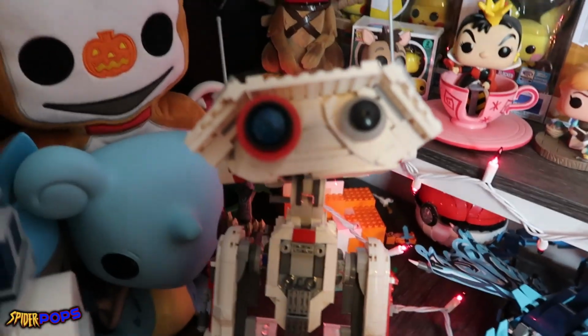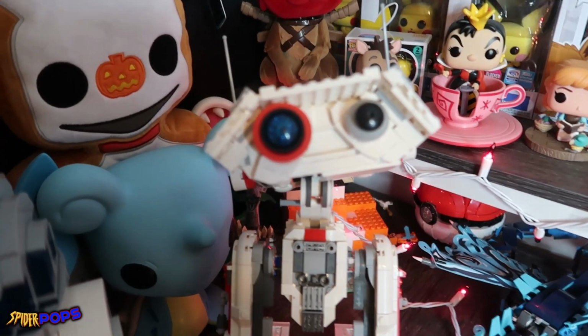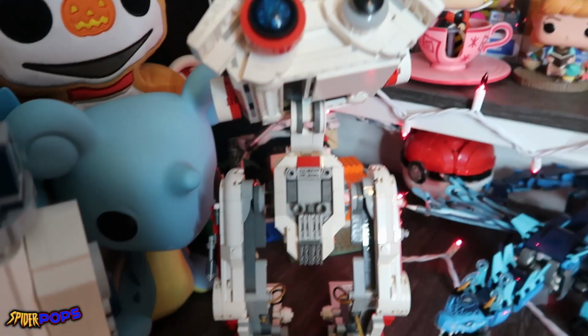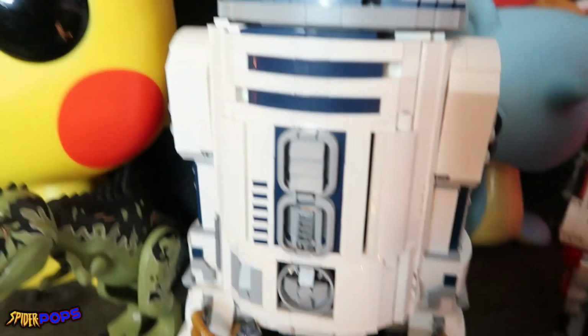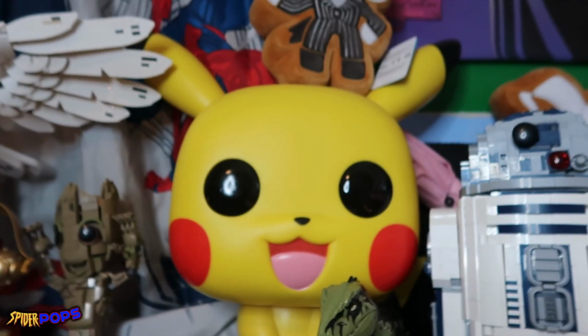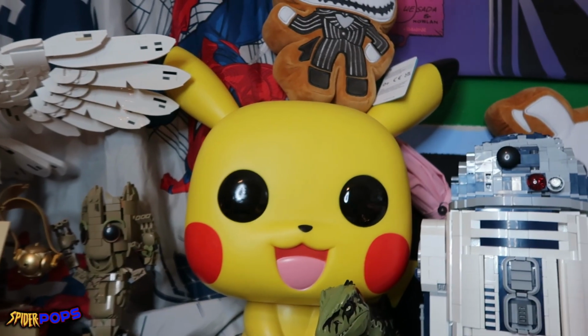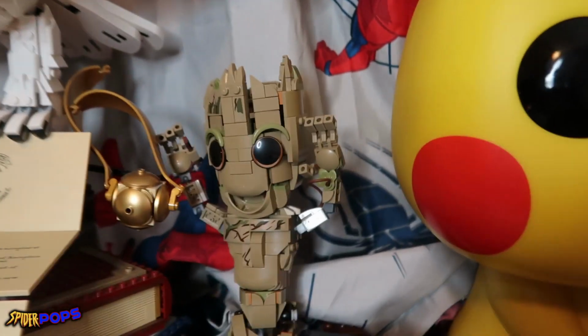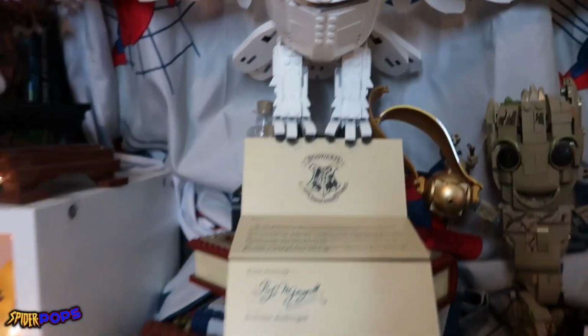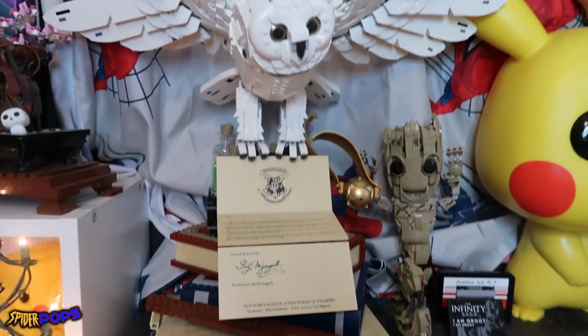Definitely one of my favorites. I've been wanting it for a while when I found out it was in stores. Didn't take me as long as I thought it would. Then next to him we have my Lego set RTD2. And over here, we have my ginormous Pikachu Funko Pop. Next to the Pikachu, we have the Groot Lego set. And next to him, we have my number one favorite Lego sets.